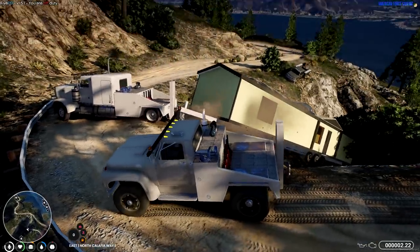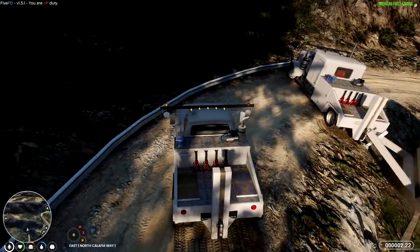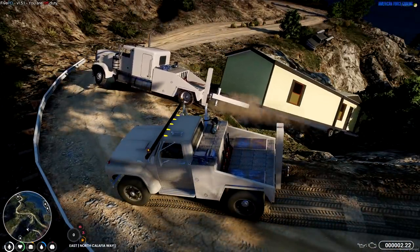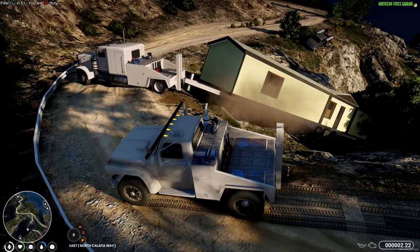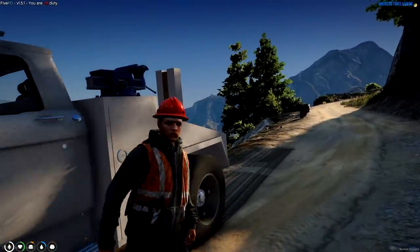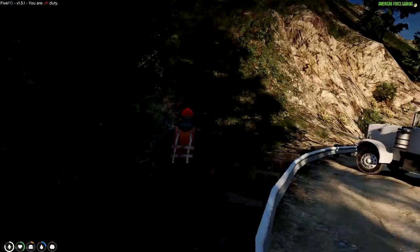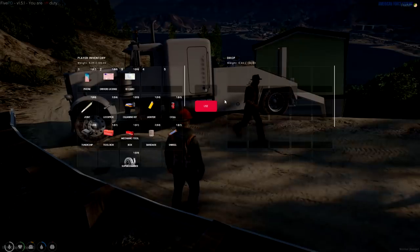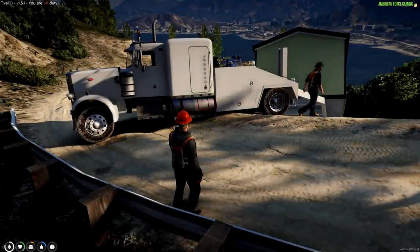All right. You're gonna have to back up some more. Yeah. Whole lot. Okay. All right, now turn. All right, let off, because you're gonna hit that. Hang on. Oh yeah. We gotta watch out for that guardrail. We don't mess your truck up. All right. Let me check out the mobile home first. It's leaning on that right side pretty hard.